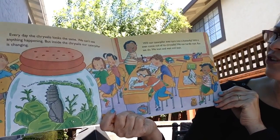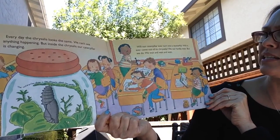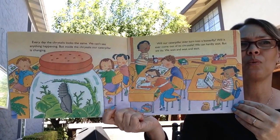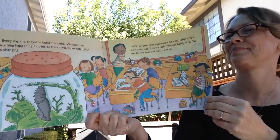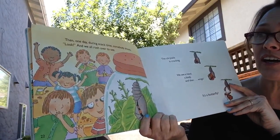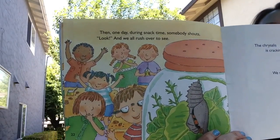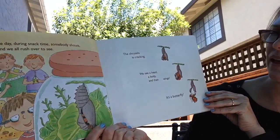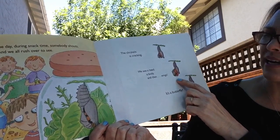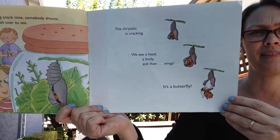Will our caterpillar ever turn into a butterfly? Will it ever come out of its chrysalis? We can hardly wait, but we do. We wait and wait and wait. Then one day, during snack time, somebody shouts, "Look!" And we all rush over to see. The chrysalis is cracking. We see a head, a body, and then wings. It's a butterfly.